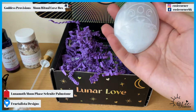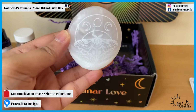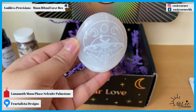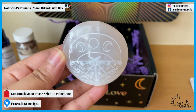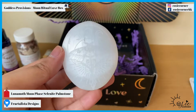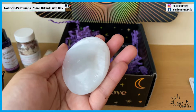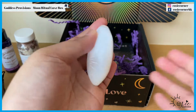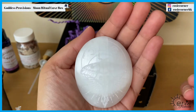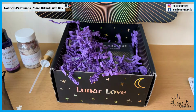The third item is this Moth Selenite Palmstone by Fractalista Designs. The Lunamoth represents transformation and the cycle of life. The three lunar phases honor the divine feminine's evolution from maiden to fertile caregiver to wise crone. It is advised to meditate with it to appreciate how you've grown and where you are now. Doesn't this look so beautiful? I haven't seen any crystals that look like this.